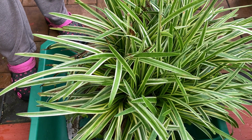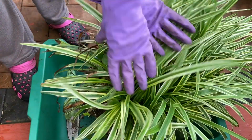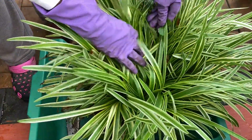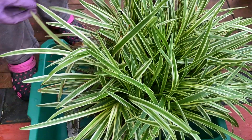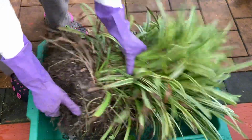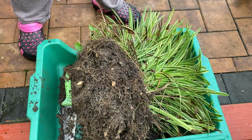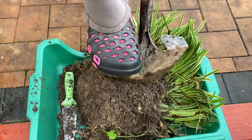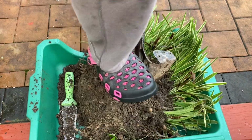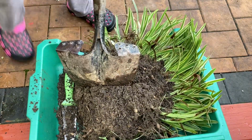Normally, if I was going to separate or divide my Liriope, I would cut back all of the foliage, and it would be easier to see the divisions. But because I need a little interest in the area that the daisies were in, I'm going to try, sparingly, to leave that intact. So I'm just going to lay it on its side and come in with the shovel and give it a nice big whack. Let's start the division. Was that harsh? Liriope is tough as nails, so it's not going to hurt the plant that much.